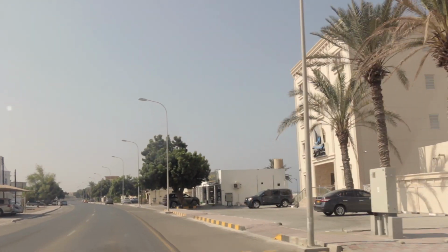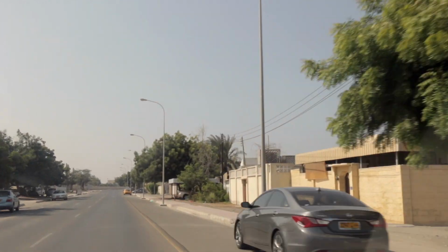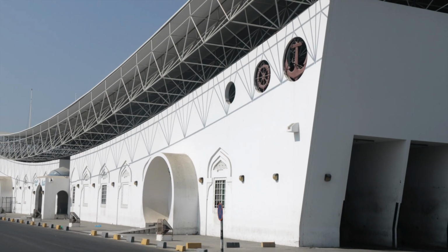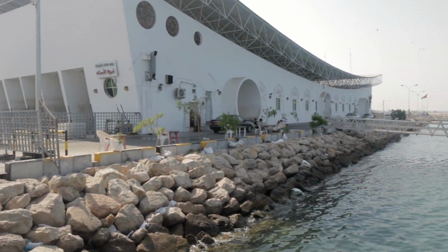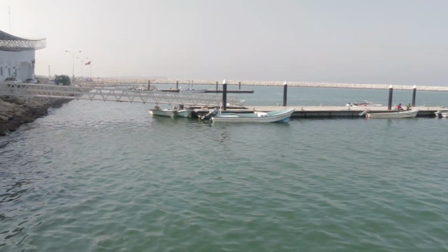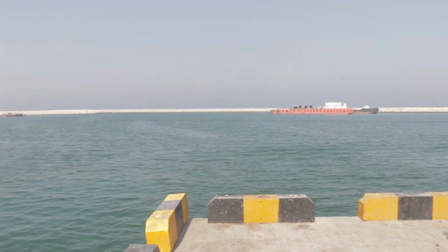Now we're taking a drive through the streets of Sohar just so you can have an idea of what it looks like. We've come now to the fish market, which is along the water. You'll have fishermen coming and going. This was a little bit late in the day when I was there. There were a few boats speeding around in the harbor, but overall relatively quiet.